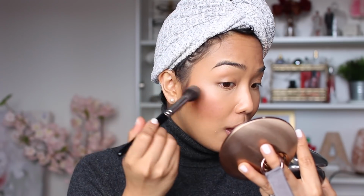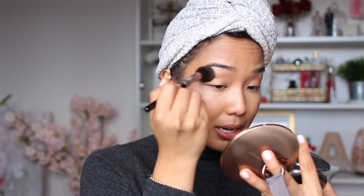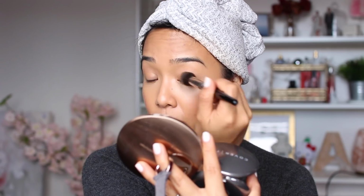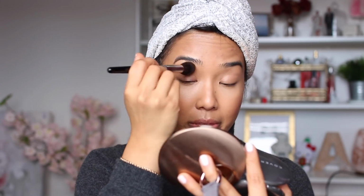I like highlighter as much as the next person, but sometimes it's a little bit too blinding for me to wear, you know, day to day or at work. I don't really want a really noticeable strip of highlighter. I do like a little bit more of a subtle sheen and glow rather than a super metallic finish.